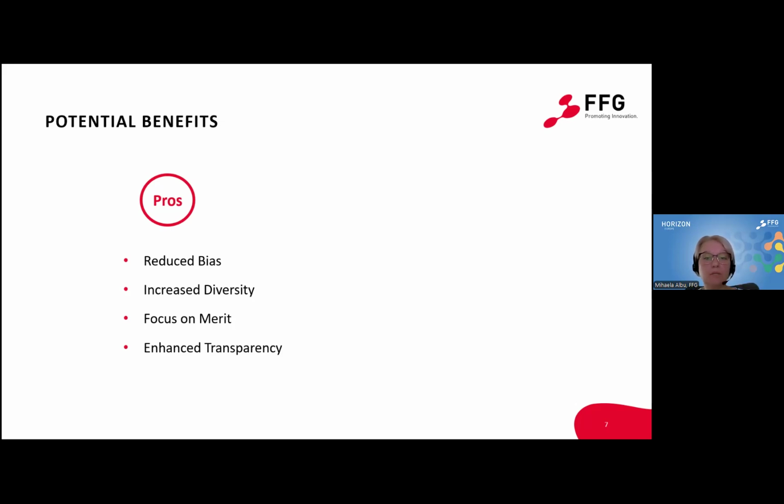Also, diversity can be increased. So proposals from underrepresented groups, such as women researchers, researchers from developing countries, or those with unconventional backgrounds, may have a better chance of success when evaluated without the knowledge of the applicant's identity. Another benefit might be the focus on the core elements of the proposal, like the research question, methodology, innovation potential, and the expected impact. The evaluation is more rigorous, and the objective assessment of the proposal's quality and potential of success of the project could be better assessed. Then we also have the enhanced transparency of the evaluation process by demonstrating a commitment to fairness and impartiality.